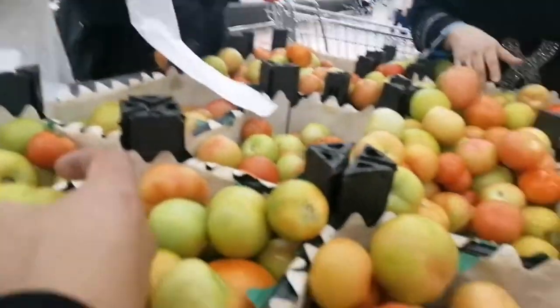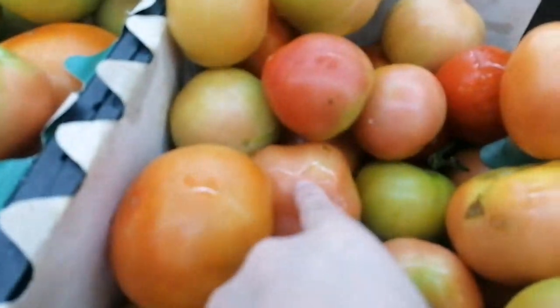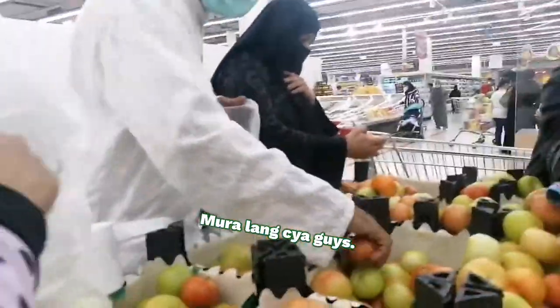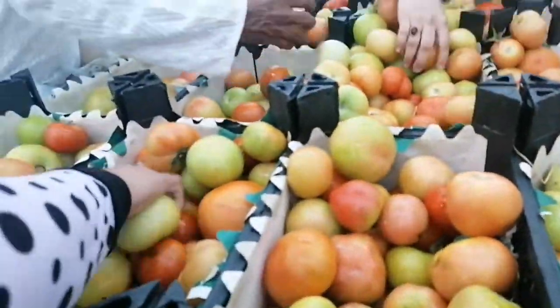And what I like is that it's already washed. There's actually water here. It's already a little water. They're all thoroughly washed.